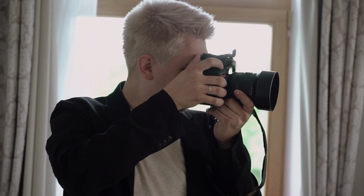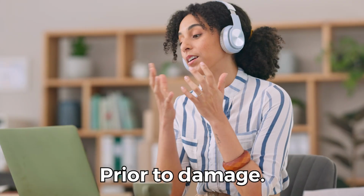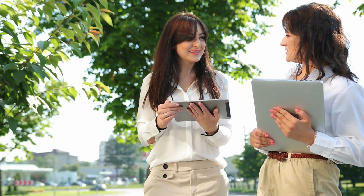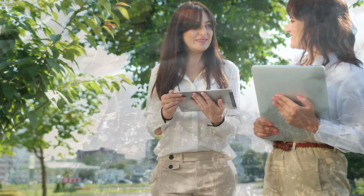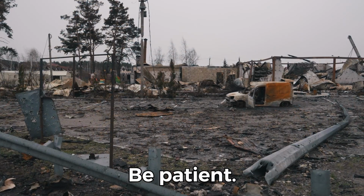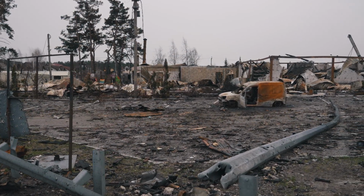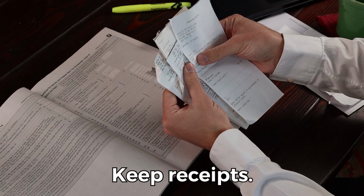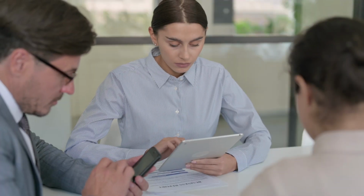Relay that documentation to your claims adjuster, and the video prior to damage if you have one. Everything you provide your adjuster will help speed along your claims process. Also, if you're in an area where many homes have been damaged, please be patient with the adjuster because they are likely handling many claims as rapidly as possible. And always keep receipts for temporary expenses you might incur and provide those to the claims adjuster as well.